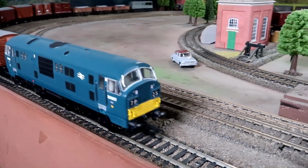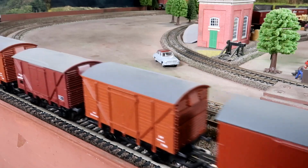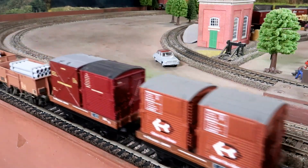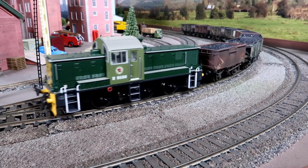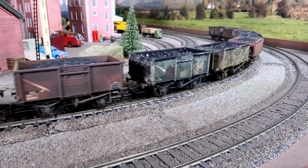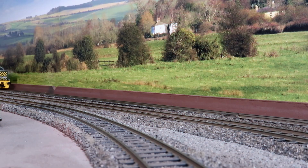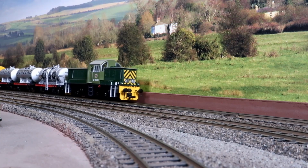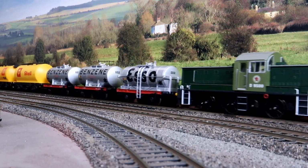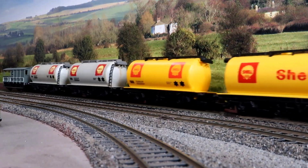As usual, we see the previous loco featured in this series, or one of them anyway, the BR Blue Class 22. Four of the tankers are some of my original old Triang Hornby ones. They've been with me for very many years.